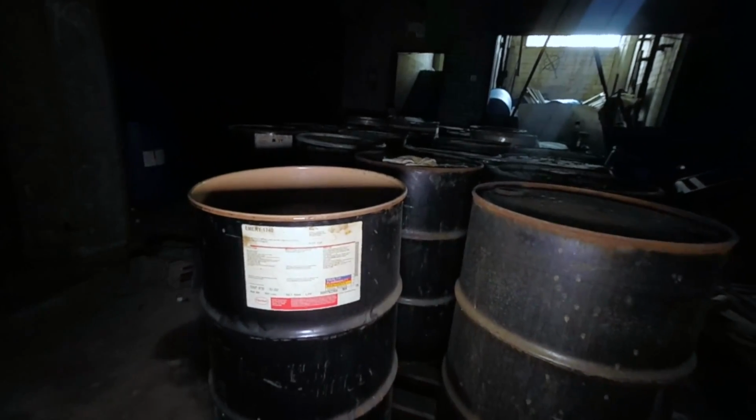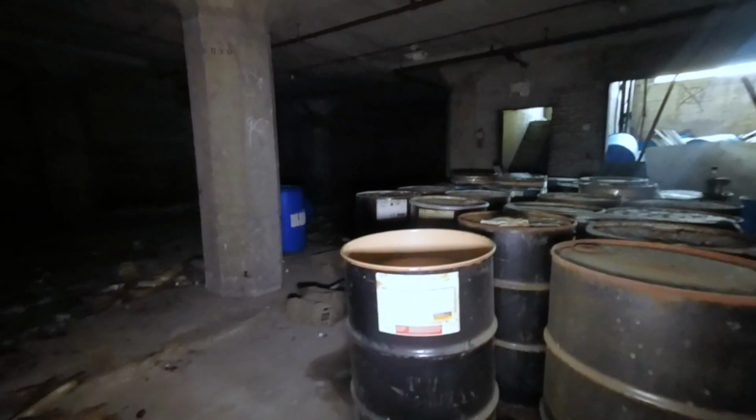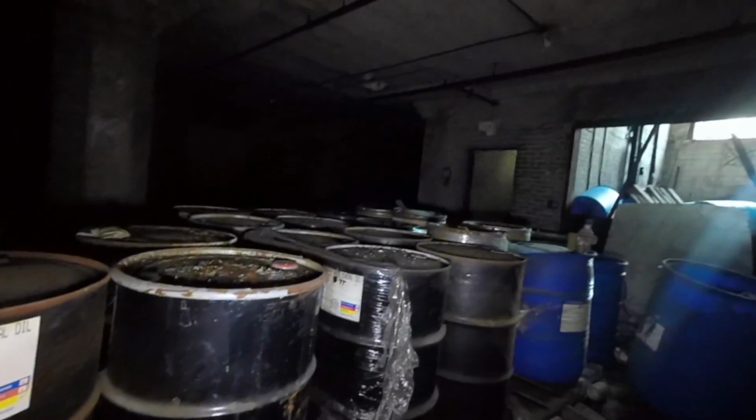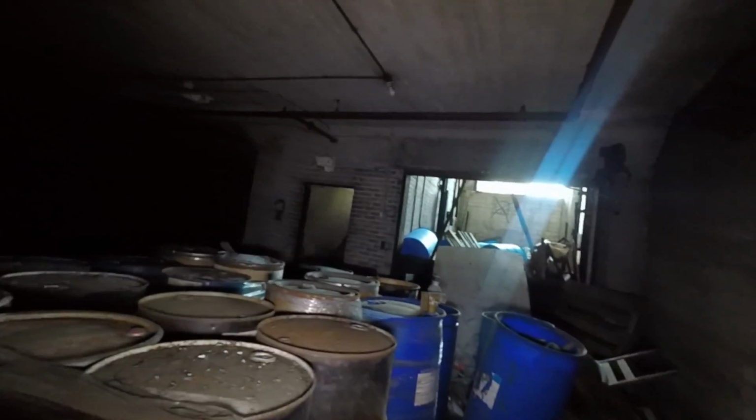Chemical services. I can't believe this is just down here. There's a bunch of different chemicals too. Mineral oil. They're all full. So we stumbled across these chemicals down in the basement of this place.